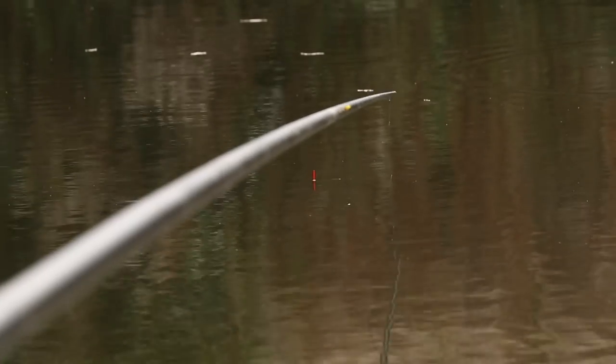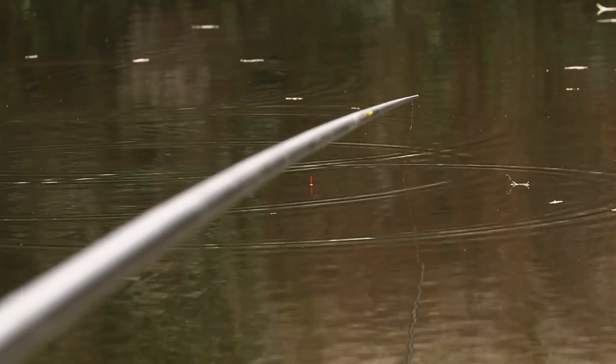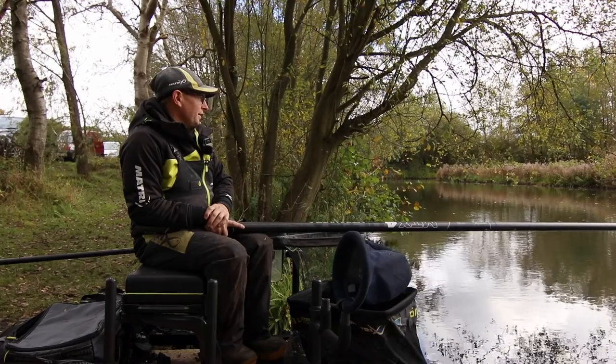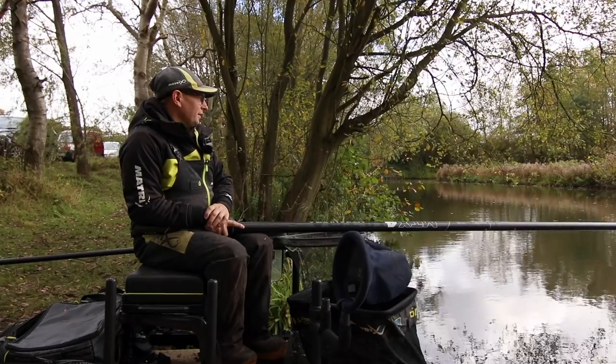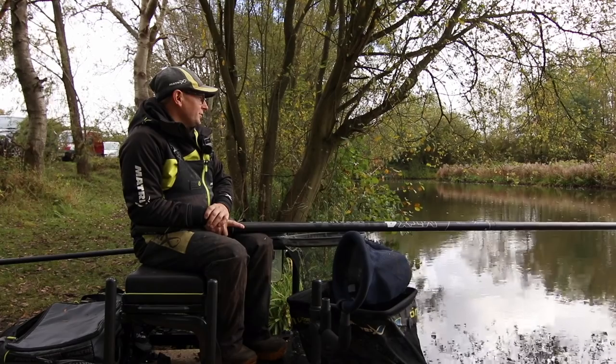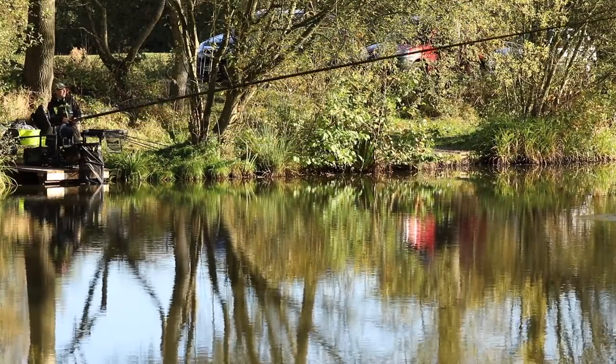just to keep two or three maggots just trickling in, just trying to attract a few fish into your swim, especially on that shorter line as well, because I still feel like there's fish there. I've not plundered it to death, and that's really important when you're targeting silvers. Always leave yourself somewhere to catch. So I've left that, knowing that there's still a few fish on that line.